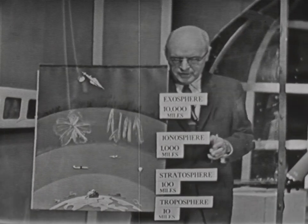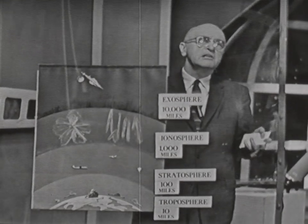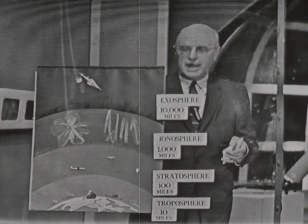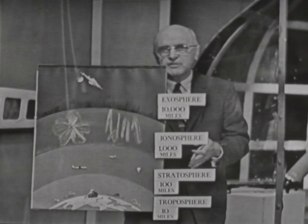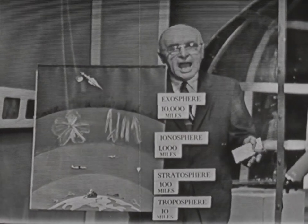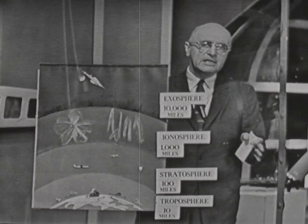In the troposphere, again, is our blue sky. Now, that blue sky is simply the result of impurities in the atmosphere, tiny particles of matter, little bubbles of water, which give us, by their action on the rays of the sun, a sort of a deceptive dazzle that we call the blue sky, and which hides the real sky from us. The real sky is black, with the blackness of space.